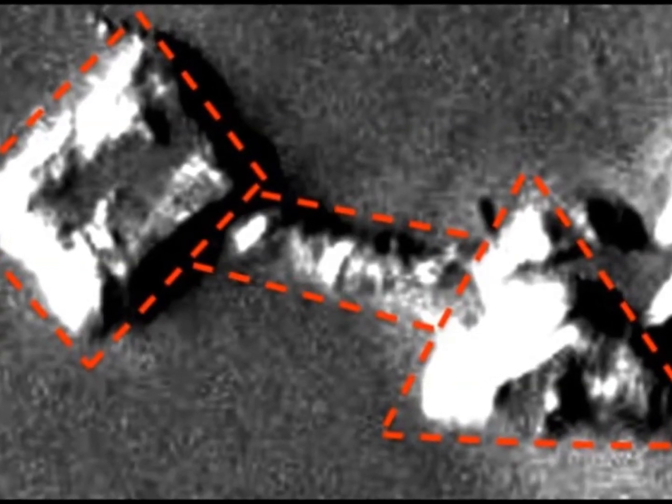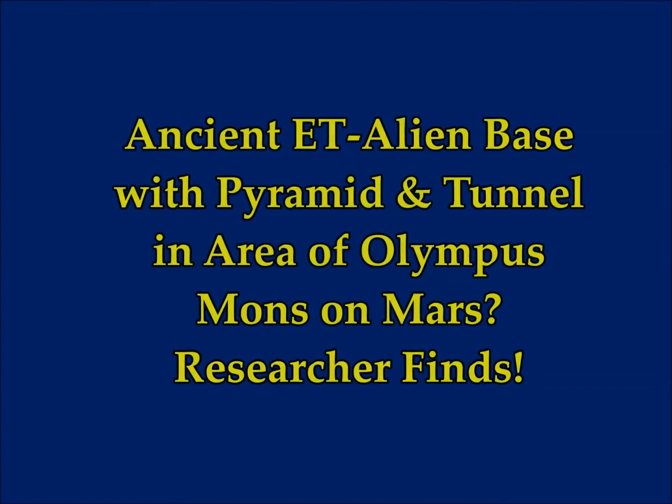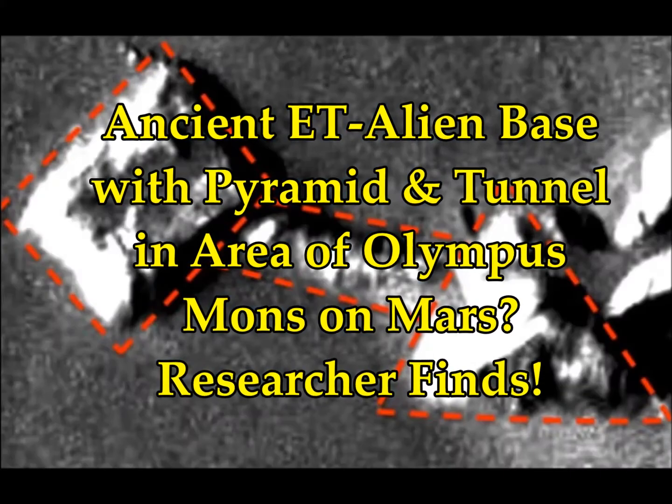Ancient extraterrestrial alien base with pyramid and tunnel in area of Olympus Mons on Mars. A researcher believes that this could be it.